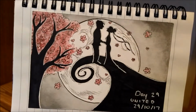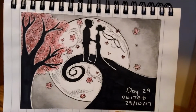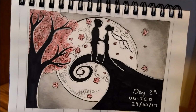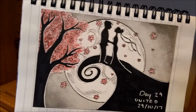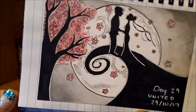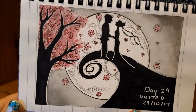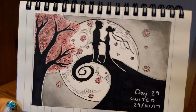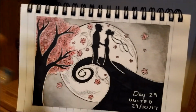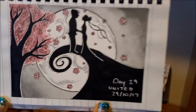So eventually I saw one of my friends posted the Corpse Bride characters and their marriage. And I figured marriage would be a good way to, what's the word I'm looking for? Convey the word united. So I decided to take the cliff from A Nightmare Before Christmas and put my married couple up on top of it in front of a moon, and then I just decided to add a cherry blossom tree in there for a little bit of extra detail and also for my pop of color. And then I had just some cherry blossoms and some hearts blowing in the wind, and the cherry blossom tree was also my glitter aspect, and I'm actually really happy with this one.